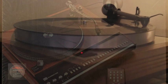You can add selections, reject specific tracks without interrupting the rest of your programming. Repeat the entire record or specific selections, or even operate manually. No other turntable offers such total control. But now you may experience another whole dimension offered by Accutrac. Cordless remote control from across the room. A whole mini control panel at your fingertips, wherever you want to relax or work.